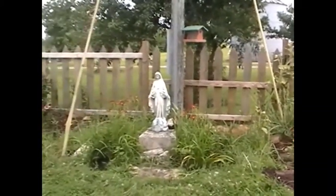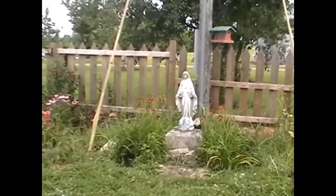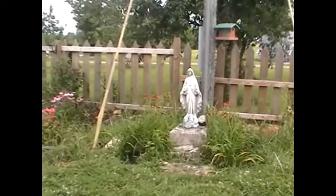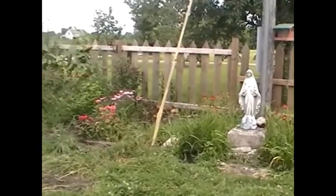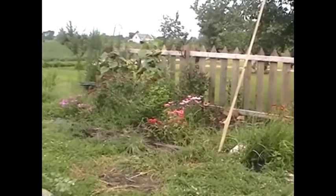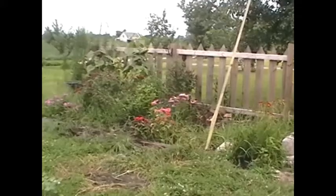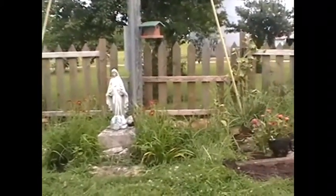Cottage gardens were started over in England by farm wives. They didn't have a lot of land, and so they would use the land that they had available and scrunched every little vegetable and every little flower that they could find into this garden. And they would put picket fences around their gardens.